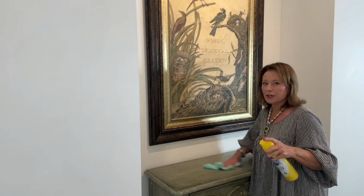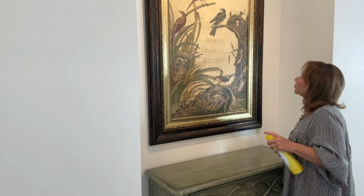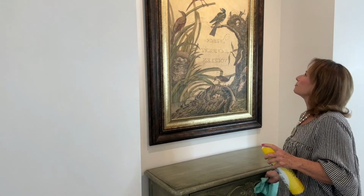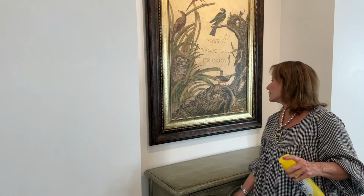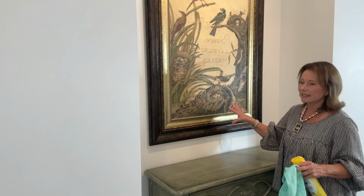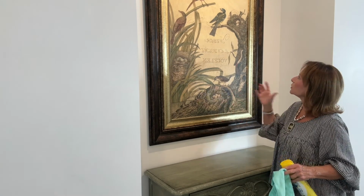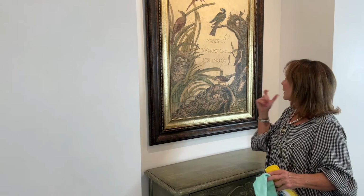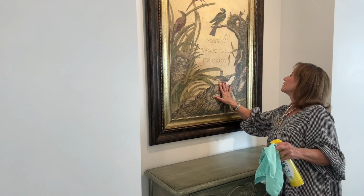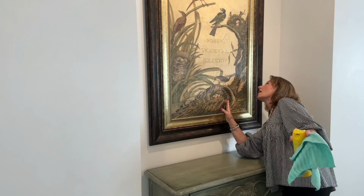This is the only picture we've ever hung here. And I love it. I mean, you know I love birds. And I love the, I don't know, it's got that kind of antique botanical type feel to it. It actually was damaged because it was out in the heat. But I don't know, I feel like it's fixed itself. I think it did. Isn't that amazing? Because we could have given up on it.